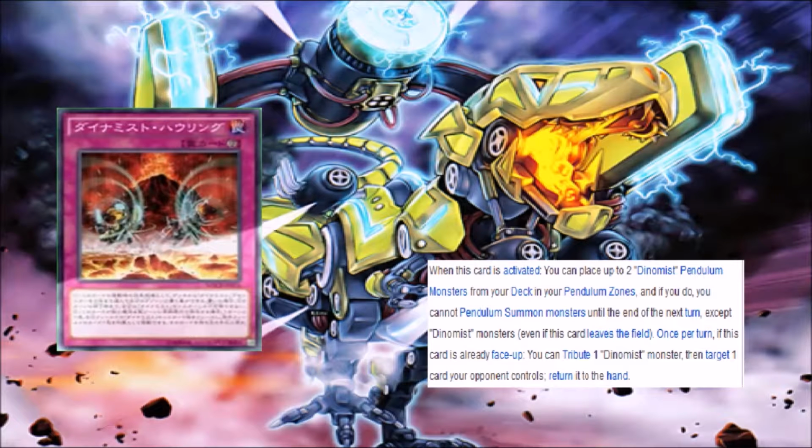The second effect of this card is really good as well. Once per turn, if this card is already face up, you can tribute 1 Dinomist monster, then target 1 card your opponent controls, return it to the hand. So basically, it says target 1 card. It doesn't specify spells, traps, or monsters, or Pendulum scales. So you can basically return 1 card to your opponent's hand.